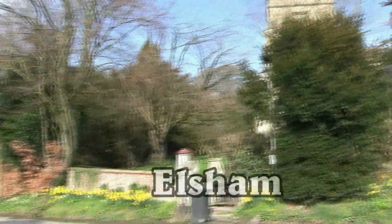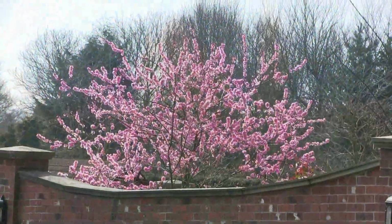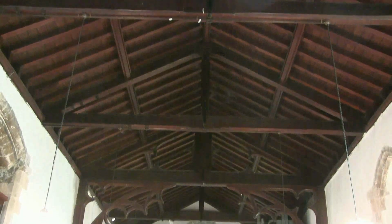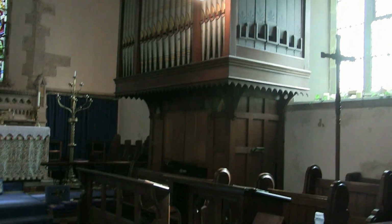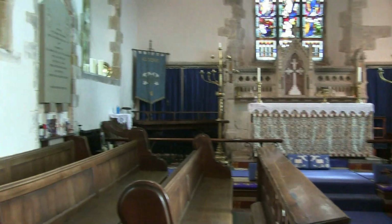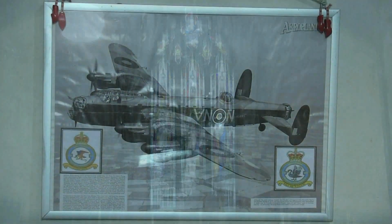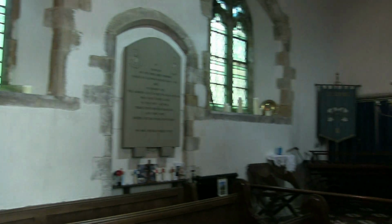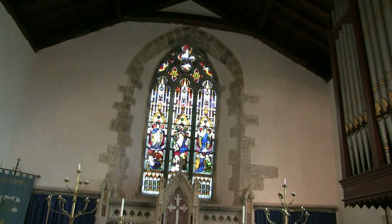And I've just been invited to take a look inside, so let's go and do that in this beautiful little English country church. It is, isn't it? Yes. Links with the RAF from the past. It's a lovely window, that one.